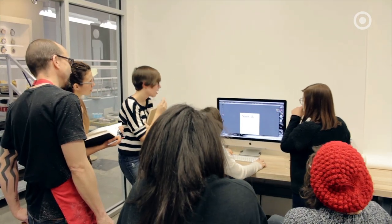Well, I think it's really good that we have the collaborative space between the four studios. I think it's a bit of a family here, and we all benefit from having each other around.